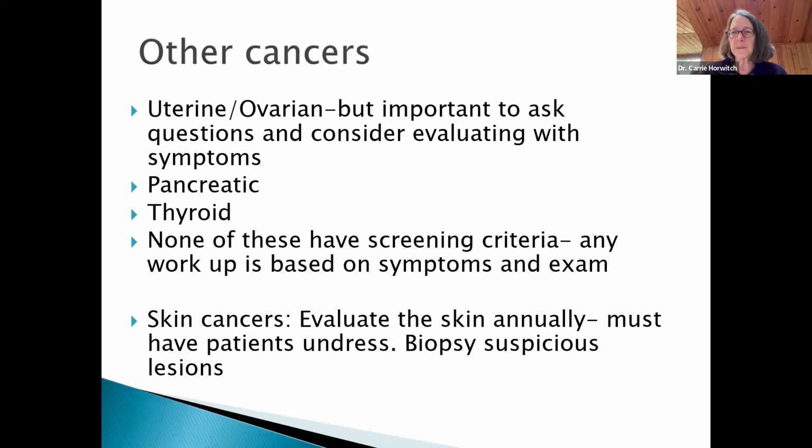But those early symptoms could be, again, abdominal pressure. It could be nausea. It could be a sense of just abdominal reflux or pressure sensation. So really go back to those symptoms and physical. For skin cancer, again, skin cancer can be very common, and I think the skin deserves a good look, at least annually.